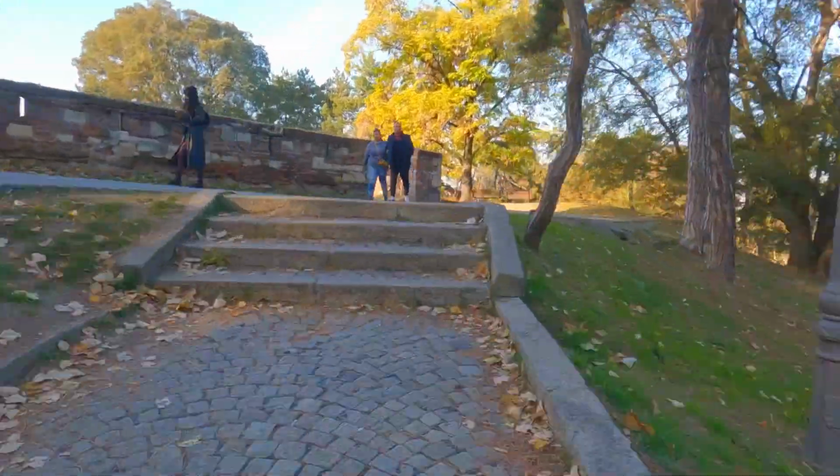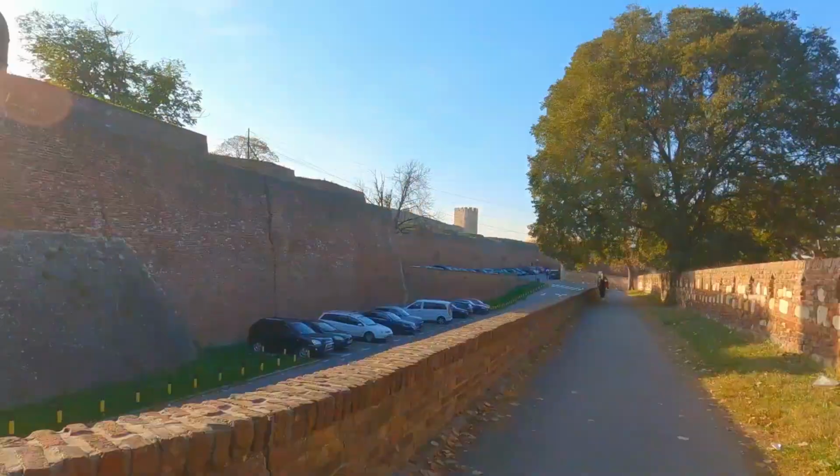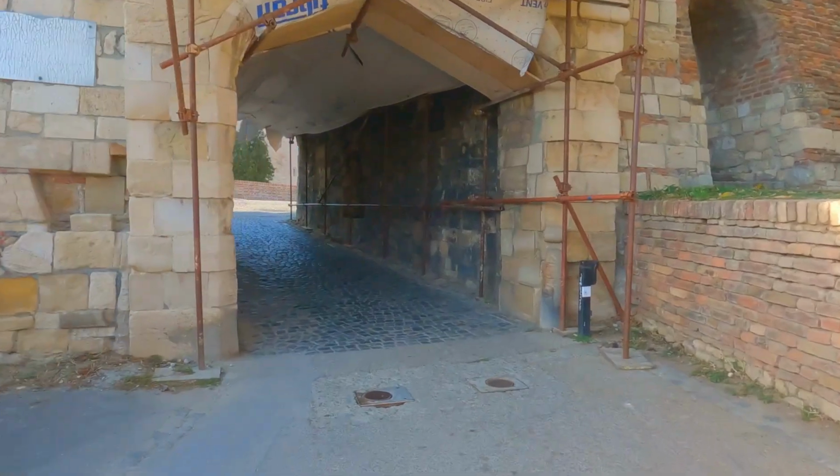But what the walking tour won't show you is that you're going to cruise past two of my favorite churches in Belgrade. Let's go check them out. You come in from this direction, this is the first of three gates you go through, but it's nothing special. Let's hit the next one.